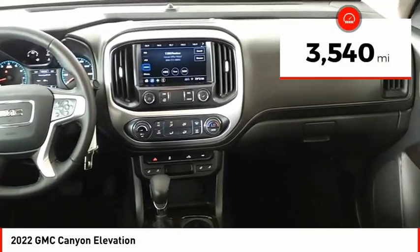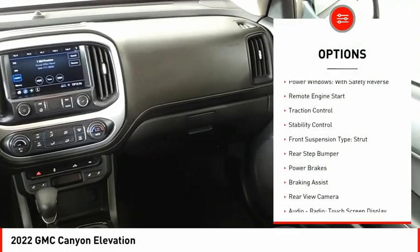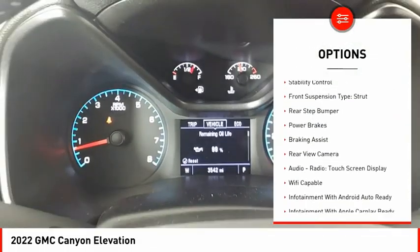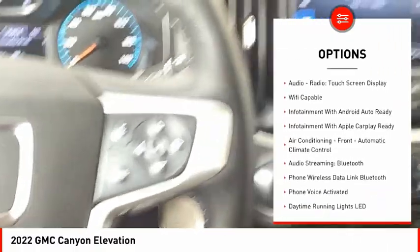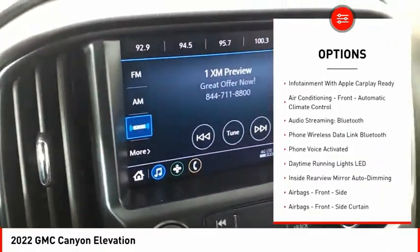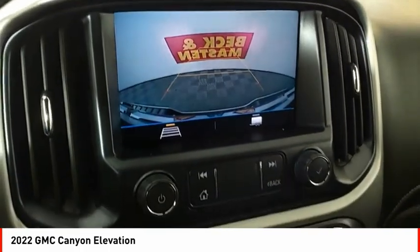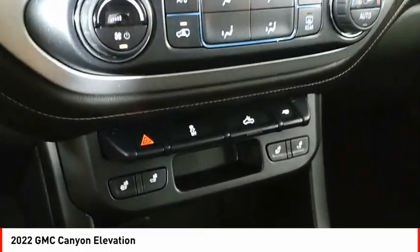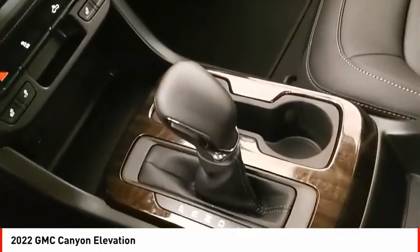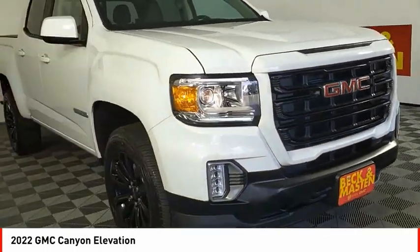Here are some of this vehicle's great options: power windows with safety reverse, remote engine start, traction control, stability control, front suspension type, strut, rear step bumper, power brakes, braking assist, rear view camera, audio radio, touch screen display. Your new ride is just a phone call away.